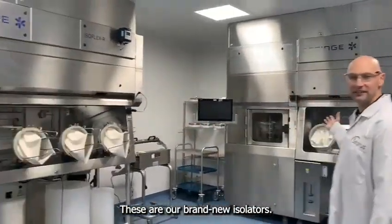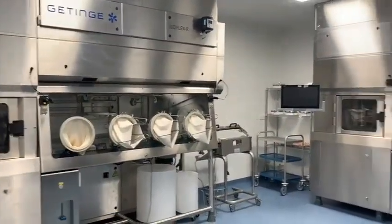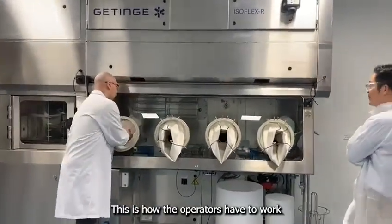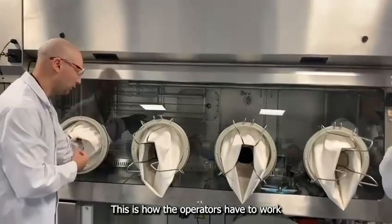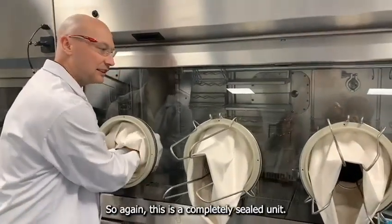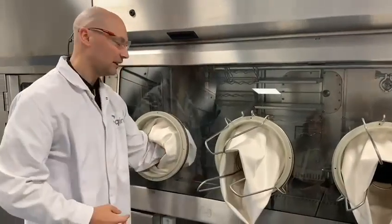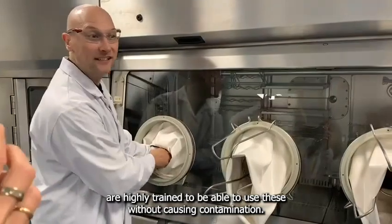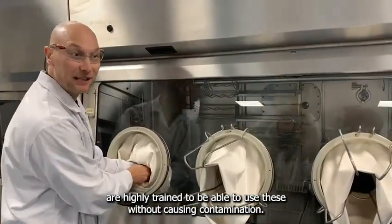So these are brand new isolators. You can see here, this is how the operators actually work. We use these gloves to manipulate everything inside here. So again, this is a completely sealed unit. It's quite difficult to work with these gloves. The guys have to be very highly trained to be able to use this without causing contamination themselves.